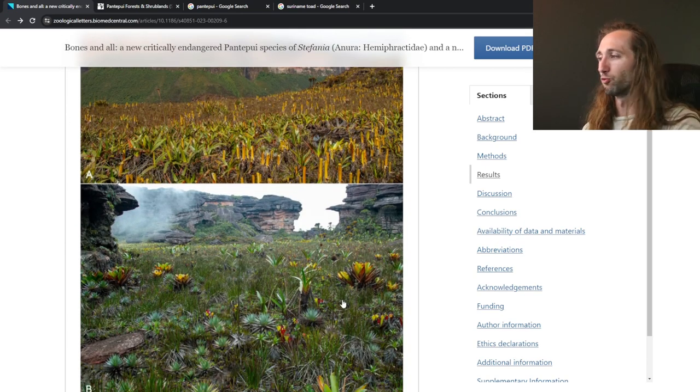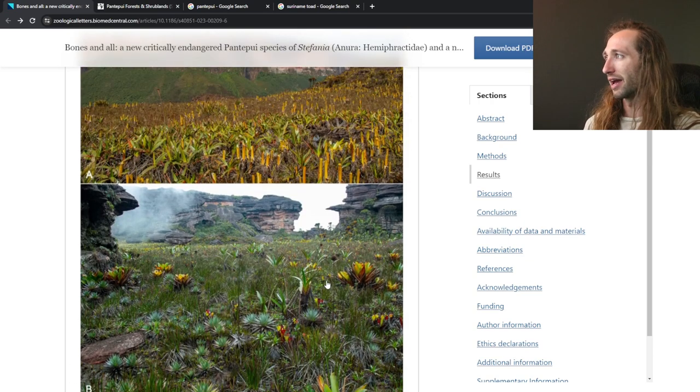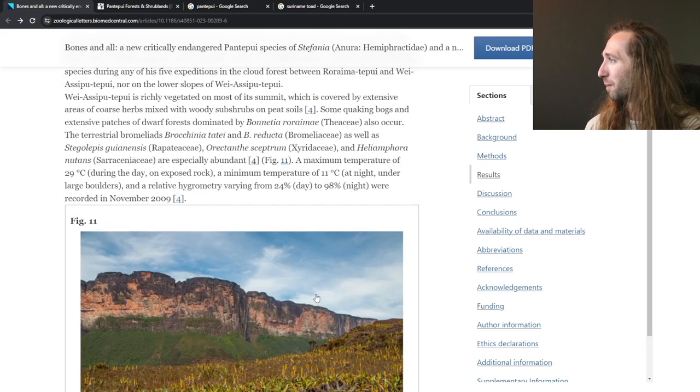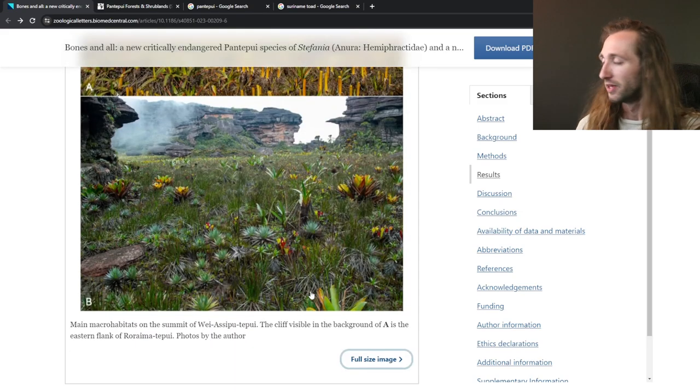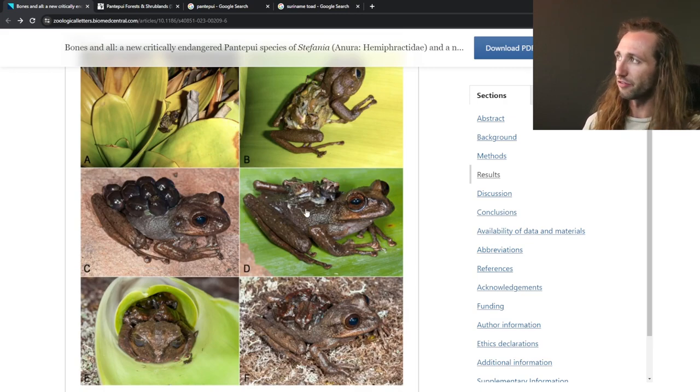This is just more really cool habitat. I mean, these frogs are going in and out of these plants like crazy. I want to say these are bromeliads, but I'm not a plant person. They look like bromeliads to me. I'm assuming they're bromeliads, but they may not be. So don't trust me there. But yeah, I just thought that these frogs were absolutely crazy.